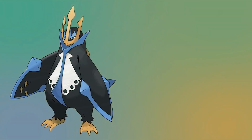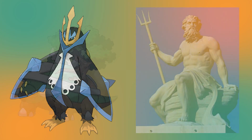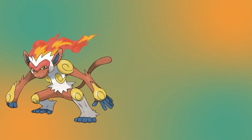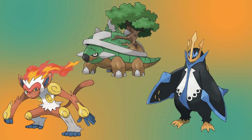Even the starter Pokemon of this region play into this theme, as they're all based on real-world myths and legends. Empoleon is clearly inspired by Poseidon, especially with a trident-like design on his head and body. Torterra seems to be based on various myths about the world tortoise or turtle, particularly those found in Hindu mythology. Finally, Infernape is a clear reference to Sun Wukong, the Monkey King, a major character in the Chinese epic Journey to the West. This marks the first time that all 3 starter Pokemon will have a unifying theme, a trend that will continue in future generations.